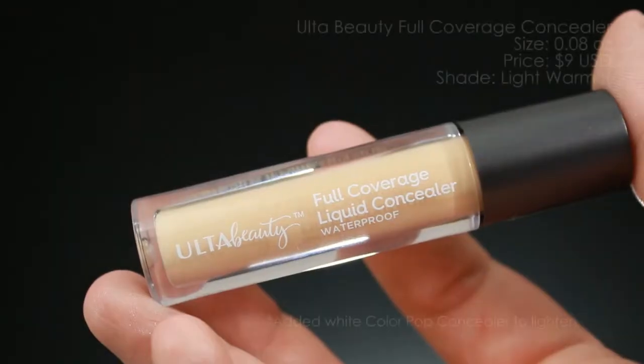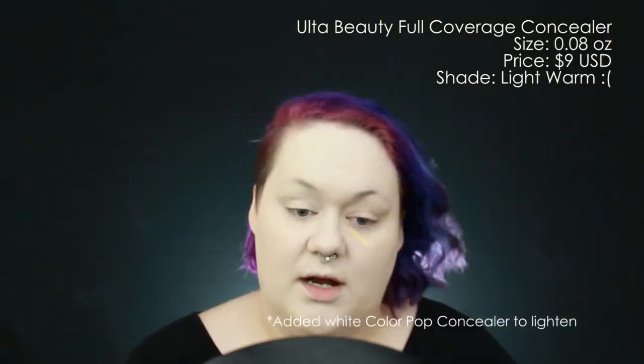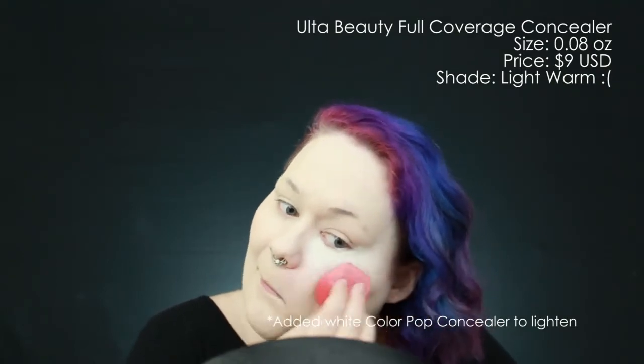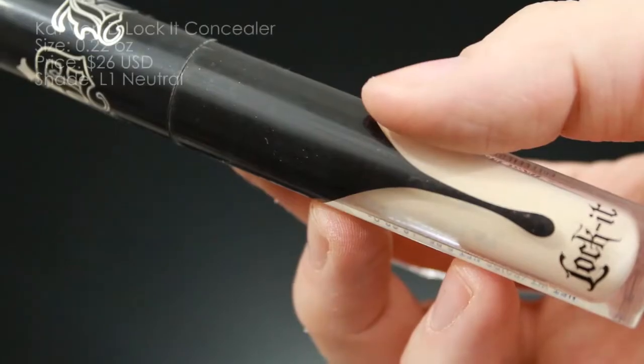On to concealer. I got the wrong shade. That's going to be way too dark. I'm going to try the Ulta Beauty Full Coverage Liquid Concealer. And for the Prestige side, we're going to use the Kat Von D Lock It Concealer.